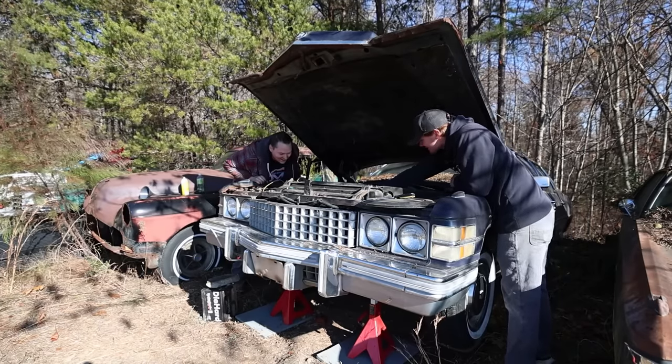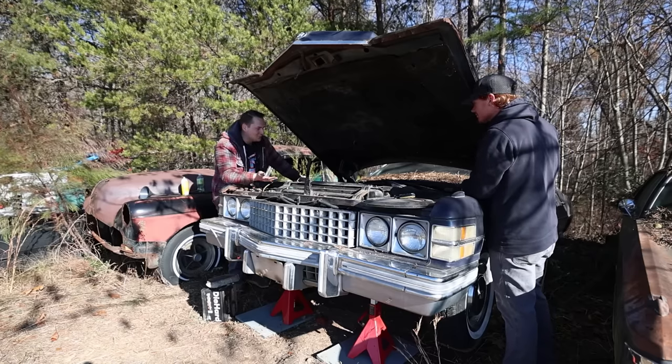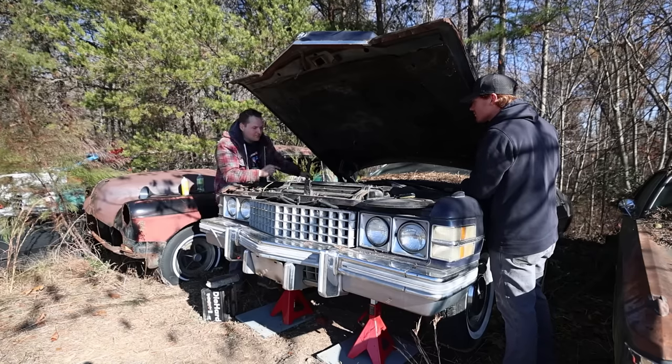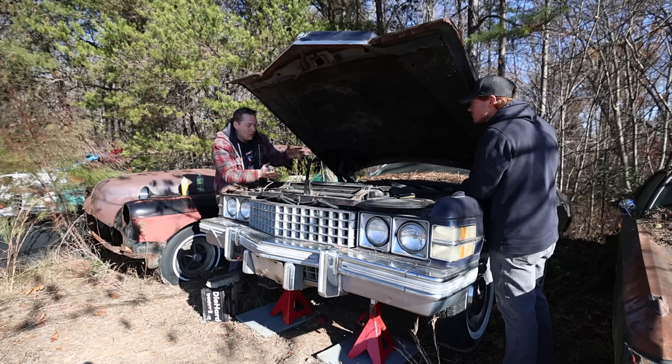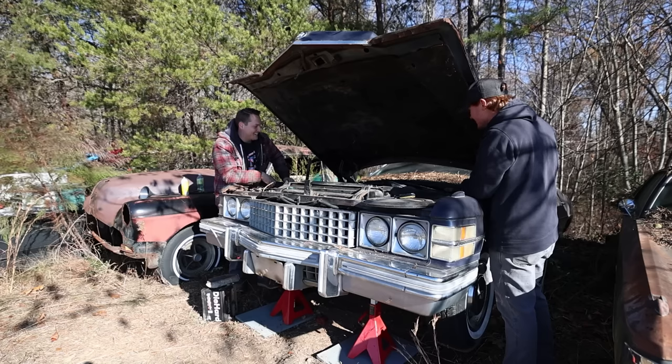Well, heck, now, really our limiting factor is fuel. So we've got a mechanical pump. If it works at least, we can run a fuel hose out here to the bumper and just strap that jug to it. We're going to see if we can drive this thing out of here, dude. That'd be awesome.